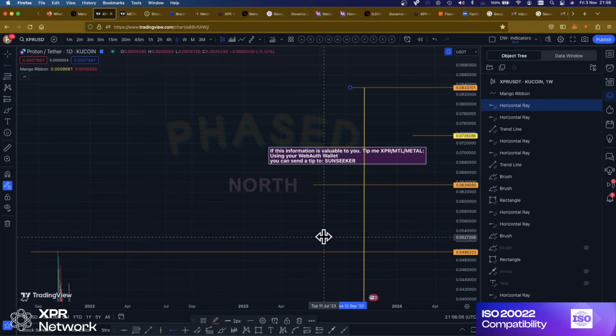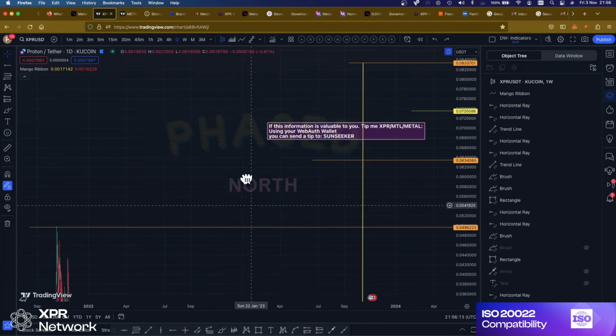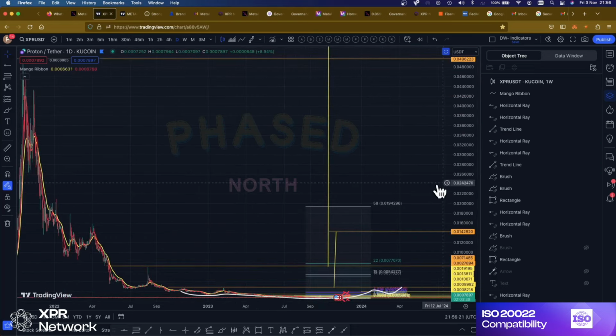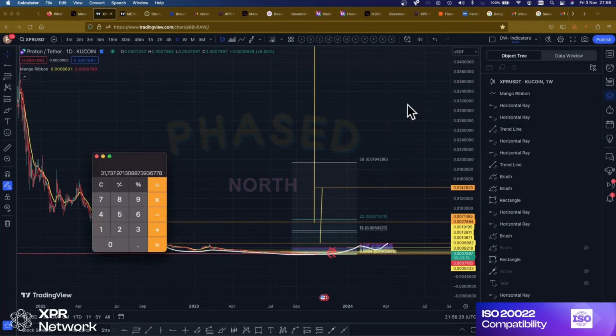But there's another thing before we go. This is one more thing before we go. If you're looking at purchasing XPR, if you look at the price now, it's quite low. So if we use a calculator, and if you spent $25 to buy, I'll do it so you can see, $25 divided by 0.0000789, you'll be able to buy 31,686 of these coins.